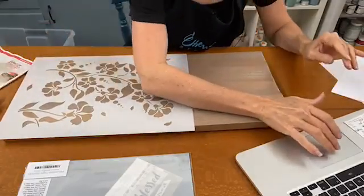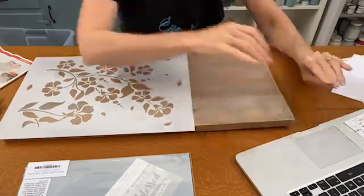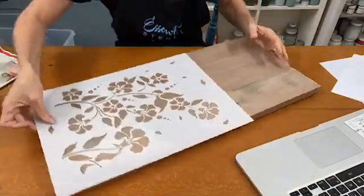Did anyone tell me what they are yet? I'm just going to call them pansies. I have no idea. I'm so not a gardener. I'm not a flower person. Have no idea. Yeah, the sunflower is really pretty.